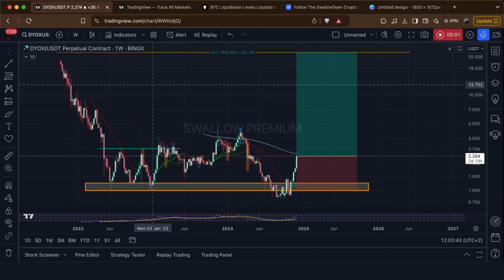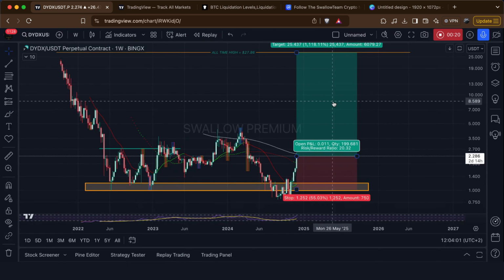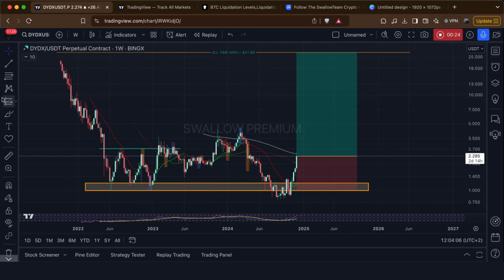Welcome back, everyone. Today we are back with another technical analysis, and this time it's DYDX coin. So, overall, this is one sleeper build coin and can do easily at least 5 to 8x, which means that we are basically 11x away from all time high zone. So, you can see 1180%. Overall, let's get straight to the point.